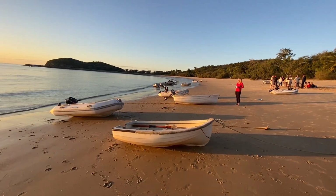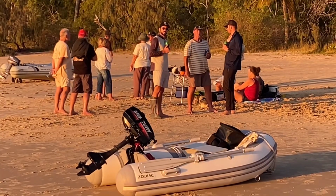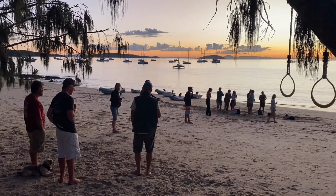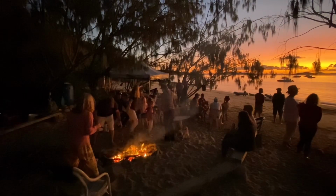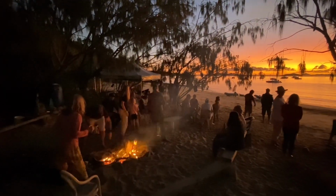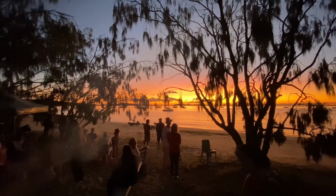As the sun sinks low, dinghies of all shapes and sizes are brought ashore and people gather with a refreshment in hand at a place called the Yachties Camp on Svenson's Beach. It's a semi-permanent structure with tables, chairs, a fire pit and plenty of friendly vibes as we made new friends while watching our old friend, the sunset.